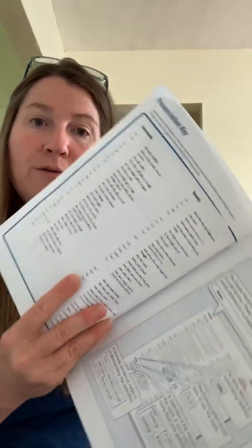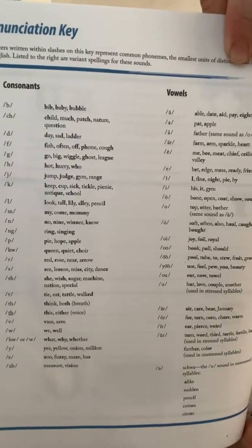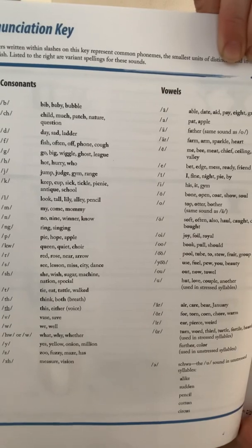So at the end of that, you get all the way to Z, and then you have a pronunciation key here, and it's showing you how different sounds may sound, and how a pronunciation key in a dictionary would work to help you pronounce words that you may not be familiar with. So for example, it's giving you the sounds first, like B, which it's got them listed and broken down by one column of consonants, and then the other column is all vowels, and it's showing the different sounds they can make. So like B, B, bib, baby, bubble.